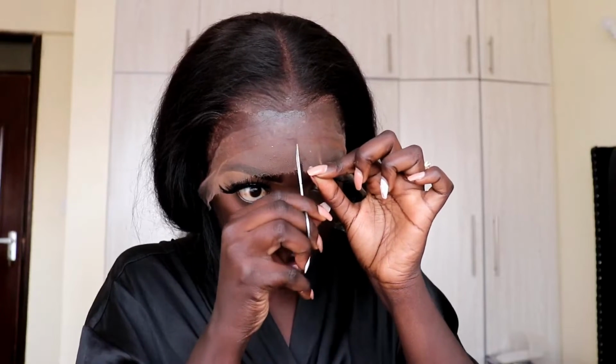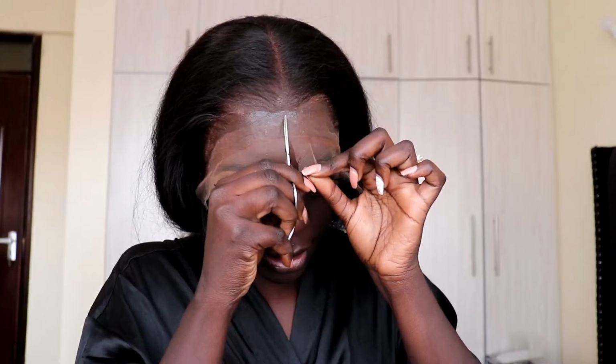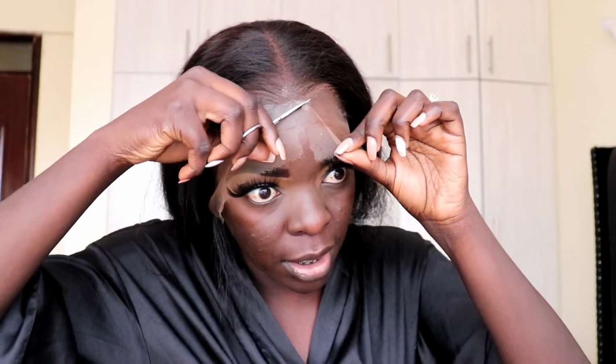It has stayed for a while. Let me just get it out and then cut the lace. You literally can see through the skin. So I'll just follow how the hairline is. This lace is already predetermined how it's going to look, so I'll just try and follow the hairline.